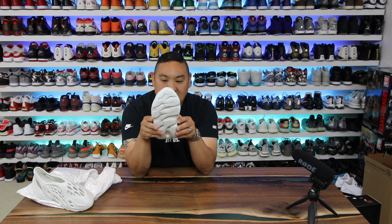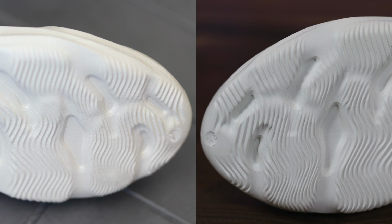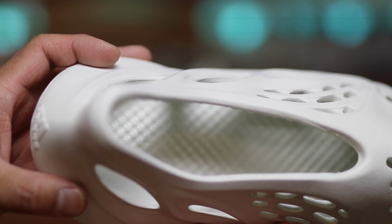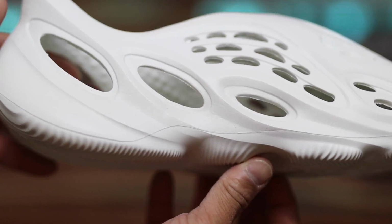I wish I had the real pair side by side to compare, but the soles look pretty similar as well, how it mimics that Yeezy 700. Look to the bottom. The inside has little bumps on it and everything on the bottom as well. So all in all, it looks and feels almost like it.